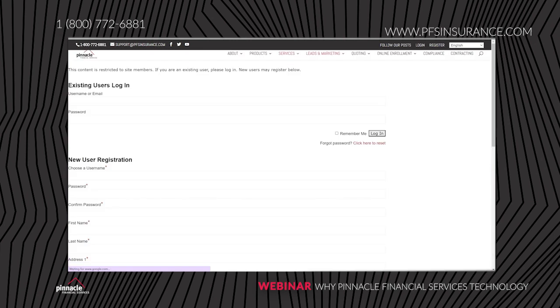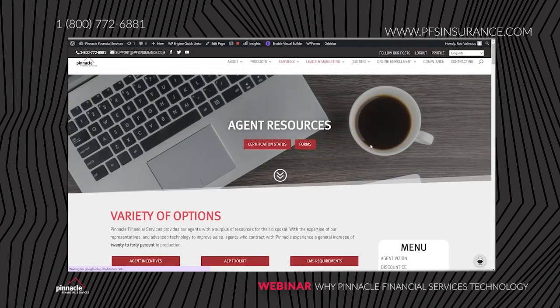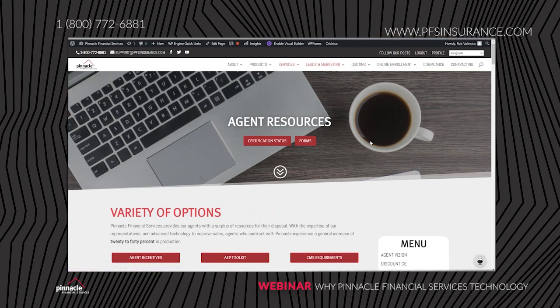So from a technology standpoint, it's nice to have this because if you are trying to send us an application or anything that has relevant HIPAA-related data for your client, the best way to do it would be to use our secure email, which we give you for free. It allows you to send us a secure email, and it only has the ability to send it to somewhere in Pinnacle. So why is that important?